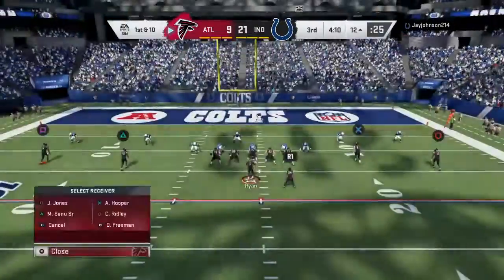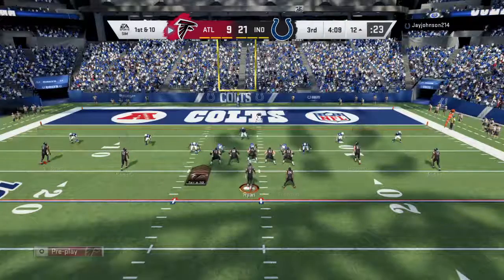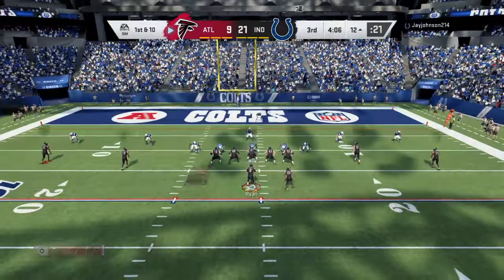Down, ready, back 25. Right here. I got two. Ready, set.